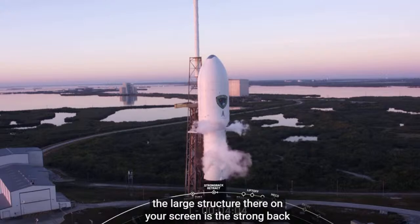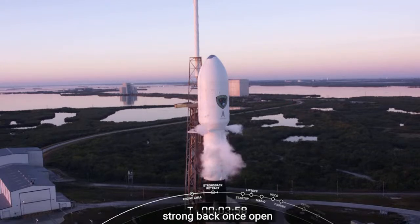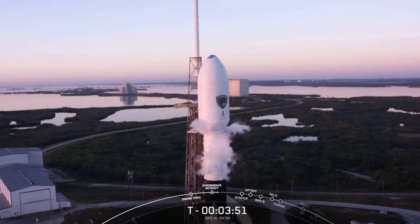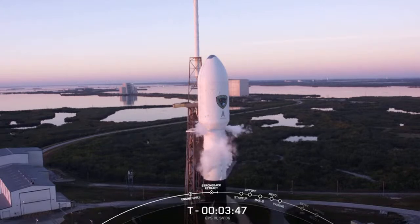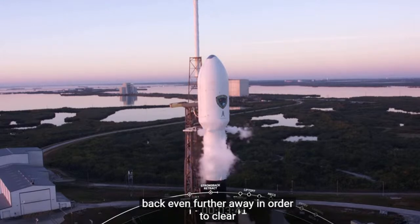The large structure there on your screen is the strongback. As we heard the call out that we are preparing to retract that strongback, once those clamp arms have opened, as they are now, it is able to retract fully. As Falcon 9 lifts off, the hydraulic arms will actually pull that strongback even further away in order to clear the way for ascent.